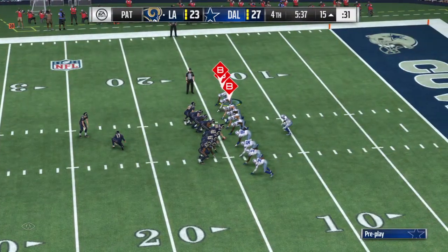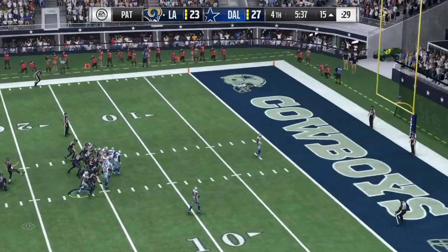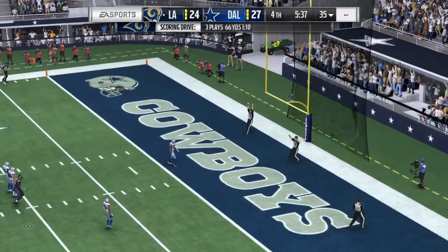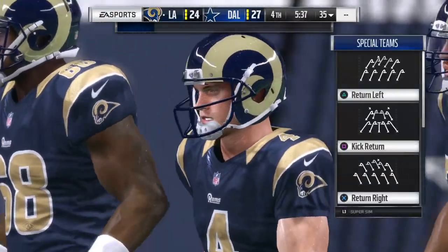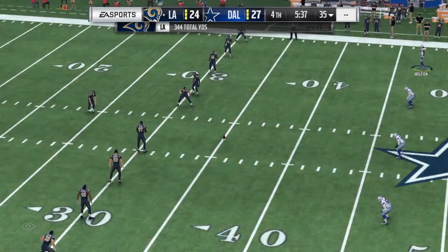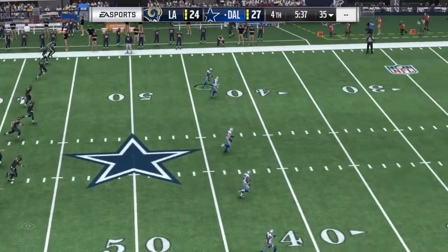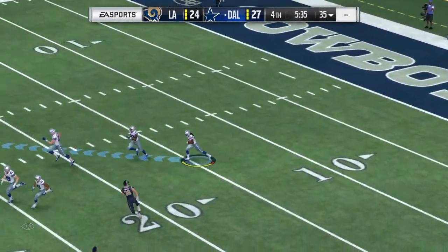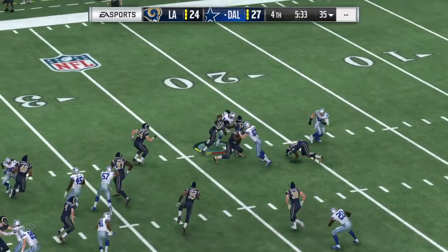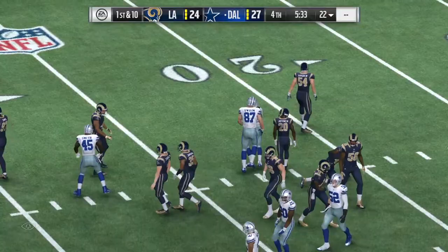Zerline now for the PAT. And the lead is down to a field goal now. Now after the touchdown, it's Zerline. He'll kick it away. This is fielded at the goal line. A beautiful fake. And he'll get it up past the 20 to the 22-yard line.